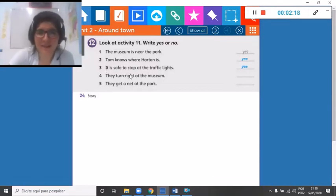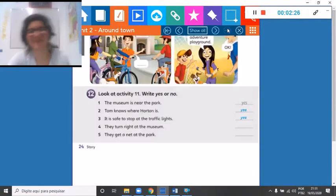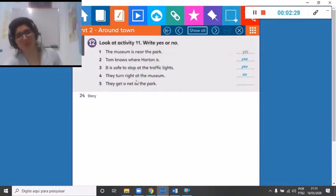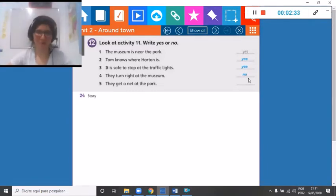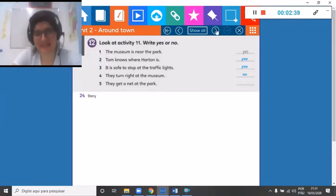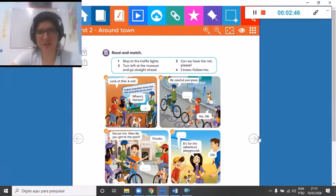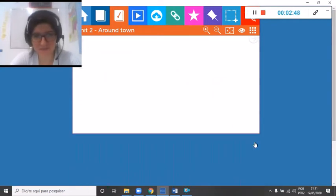Four. They turn right at the museum or they turn left at the museum. So they don't turn right at the museum. It's no, a big no. They get a net at the park. Yes, they get the net. Perfect. Now page number 25.